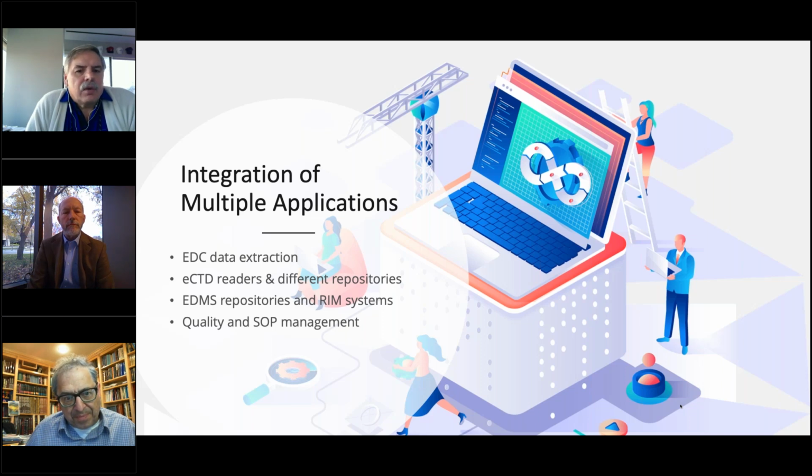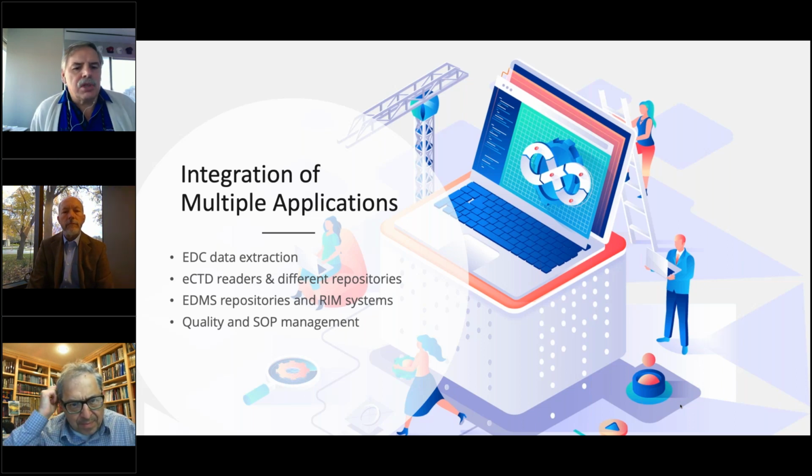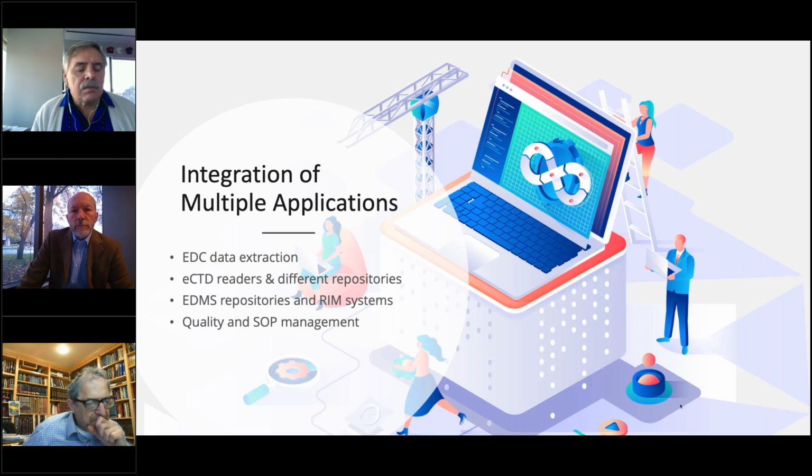eCTD readers and different repositories. Can I look at eCTD, the electronic common technical document? That's going to be the way the FDA is going to look at your submission. And I have different repositories. Can I drag and drop onto my repository so that I can actually have my links between my documents preserved? Those are things that you always have to think about from a technology perspective.